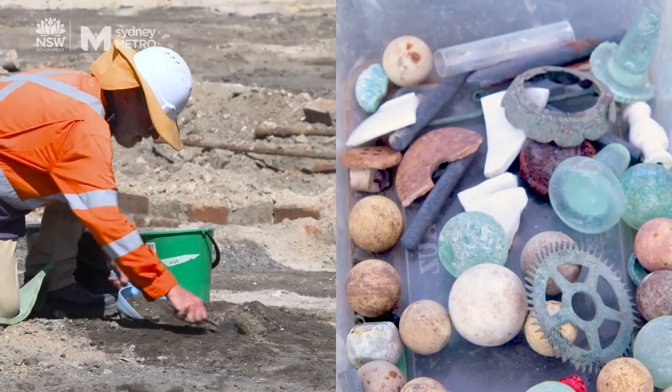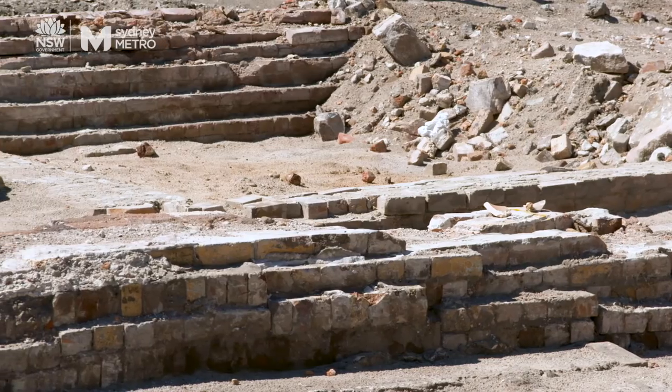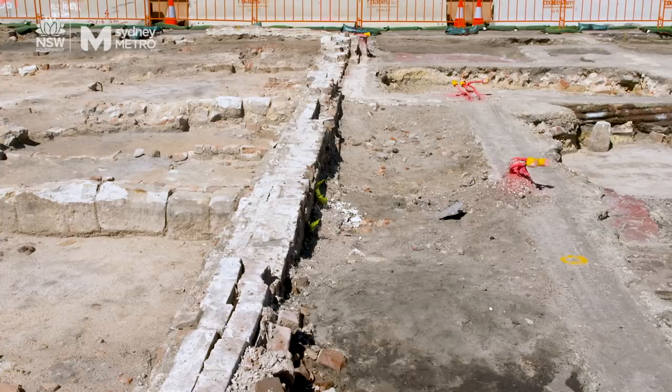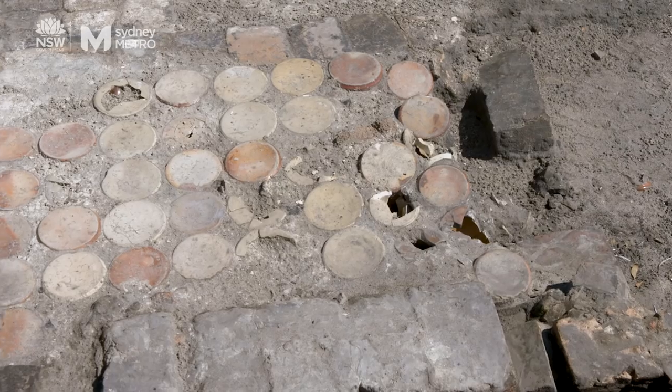Most of the artefacts that we find are under the floors, and most of the houses are built before the introduction of tongue and groove floorboards. So the floorboards just butt together. So the gaps in the floorboards, things fall through.